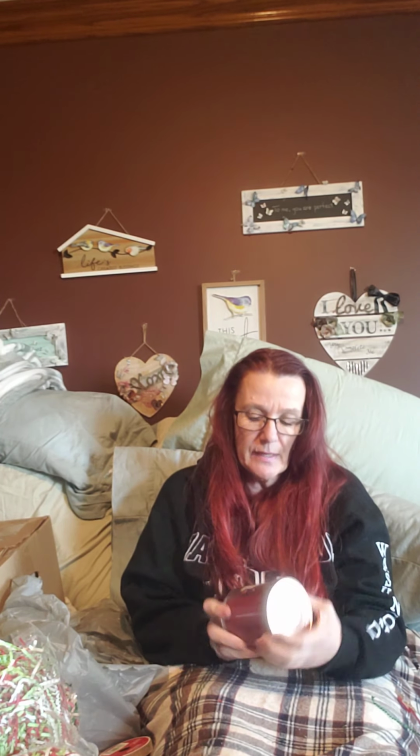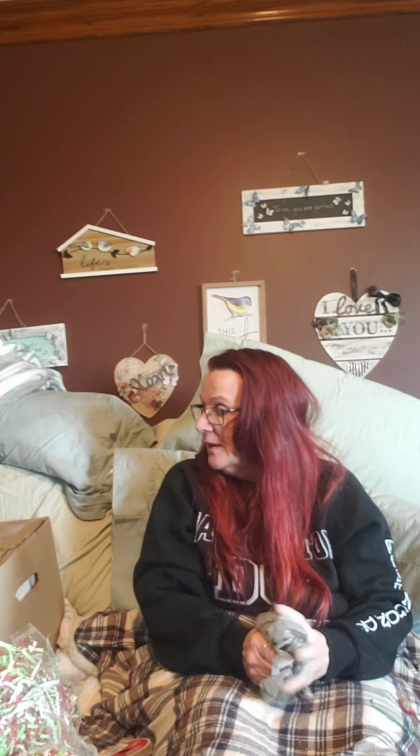And this one is Merry and Bright. Oh, that's got a really good smell to it too. A little bit cinnamony. And these were $19.99 a piece. So this bag, wow, there were 10 bags of $5 shred. So that was $50, $60, $70, $80, $90 in this bag alone with just the two candles and all the shreds. So that was a really good deal too. That's really exciting also. And then I have one more bag here.